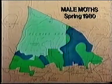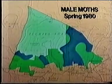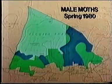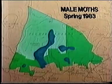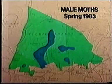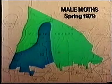Pheromone traps gave a similar picture, so the spraying had been effective. 3 years later, pheromone trapping revealed that the population had built up again in the sprayed area. There was still some effect of the spraying. The new distribution was less extensive than the earlier one.